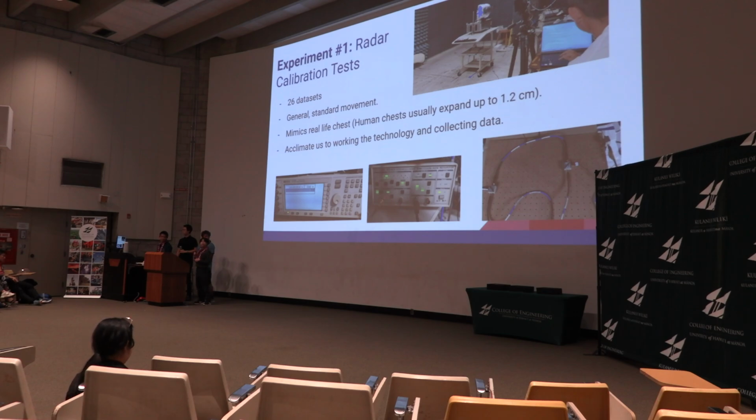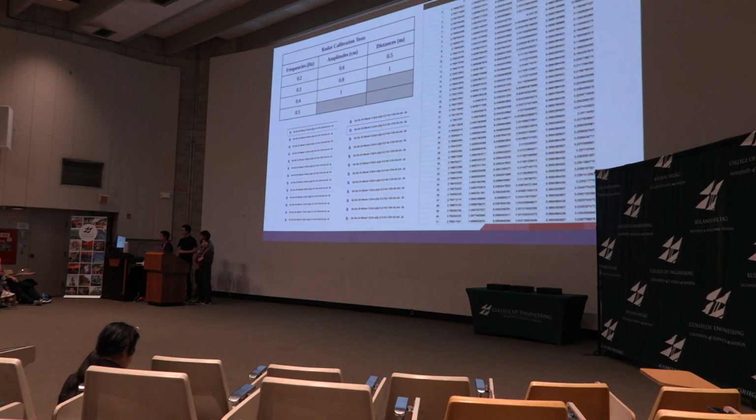As you can see on the top right photo, that's us in the process of taking one data set. Those 3 images on the bottom are just some of the technology that we got familiarized with. The table on the top left is just the different variables that we set our mover to. The images below that are all the files that we ended up taking. And the image on the right is what one of those individual files looks like on the inside.